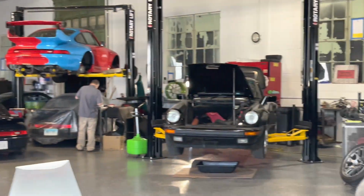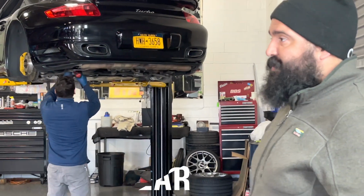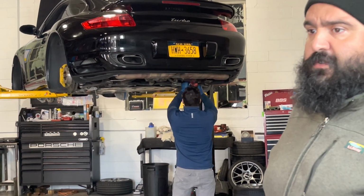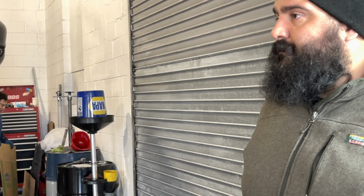This is the shop, man. We got a bunch of 911s, primarily. Race cars, track prep, and then service and whatnot. But primarily, it's an active shop.